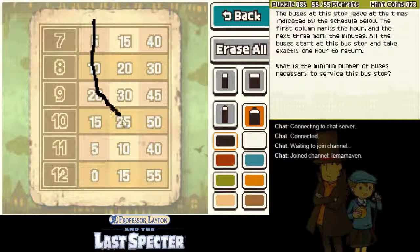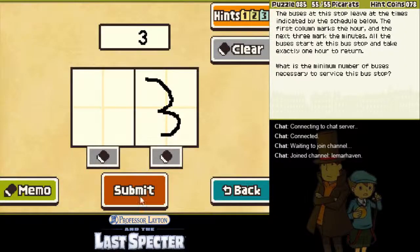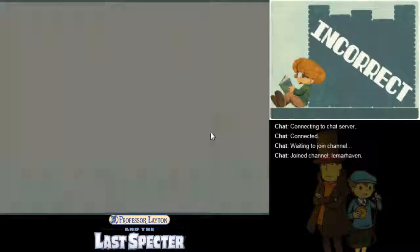One bus can do this. One bus can do... Actually, let's make that red. Can do that. And one bus can do that. And this happens. I'm gonna say 3. What do you think about this? I need to look at that again. I guess it has to be 4 then.